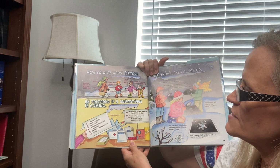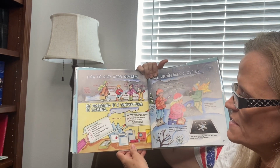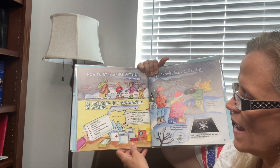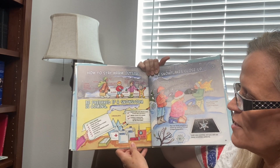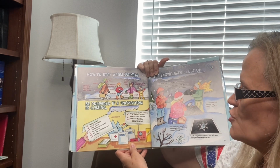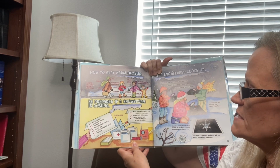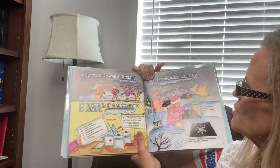Be prepared if a snowstorm is coming. There's a checklist of things that you want to have. Water, batteries, first aid kit, non-perishable foods, flashlight, battery-powered radio, shovels. Make sure you are in a safe place with an adult and bring your pets inside. Listen to the weather forecast to be on alert.